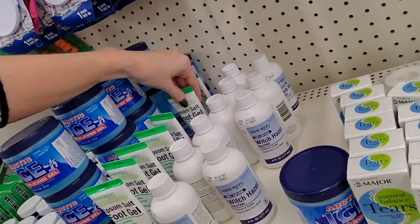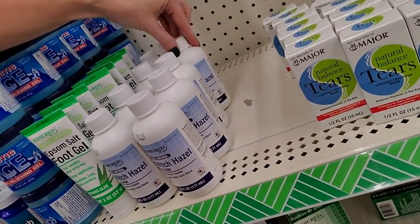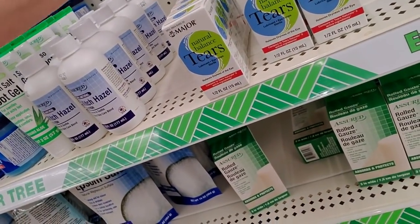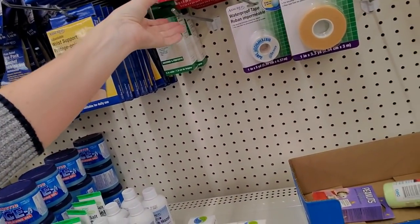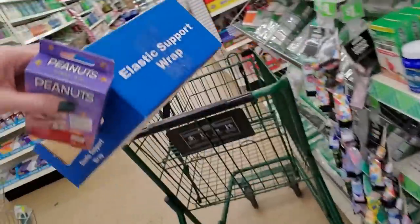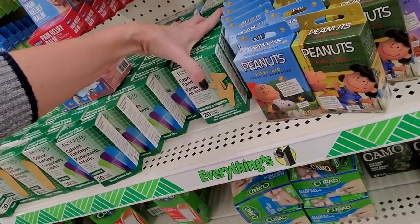A little 2 ounce tube. It looks like it's already been squished out, like half of it is gone. It's kind of weird. Oh, there's the other Arctic ice. Put that there. Witch hazel. I know, I'm in the wrong part. Mm-hmm. Artificial tears. Natural balance tears. I'm not familiar with these. I don't know those. We don't have those. And this tape may stay. Empty box. Put that in this cart right here. Band-aids. Oh, bored. I have opened Pandora's box over here.